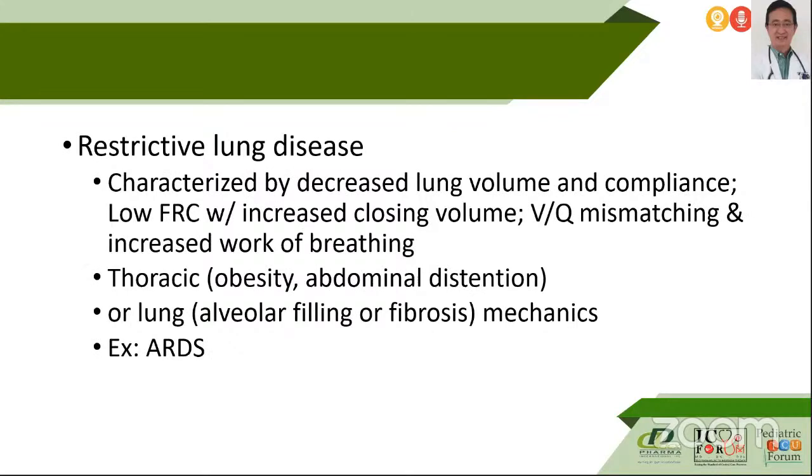So just some example lung diseases. Now you have a restrictive lung disease characterized by decreased lung volume and compliance. You have low functional residual capacity, VQ mismatching. Sometimes these are seen in patients who are obese or with abdominal distension, which compress the thoracic cage. Or you have problems with alveolar filling and fibrosis, for example, in ARDS.